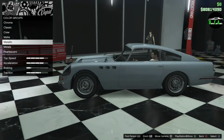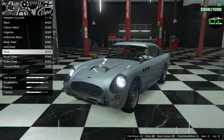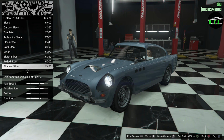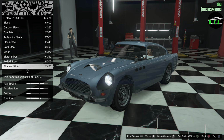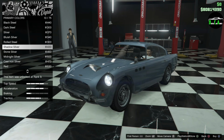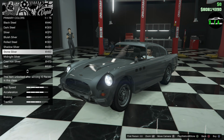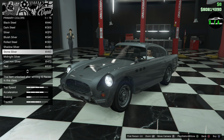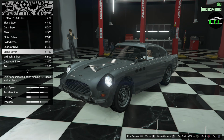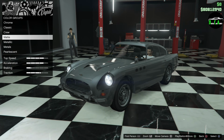Respray. Oh, come on. We gotta have that famous color. So the one from the James Bond films had like this metallic gray. A lot of people think it's silver. Depends on the lighting and all that, but it's more towards like a gray with like a nice pearl to it. So I went through all the colors, and in my opinion, this is my opinion, I think the best closest one is either a dark steel or a stone silver with an ice white pearlescent. So we're going to choose that.